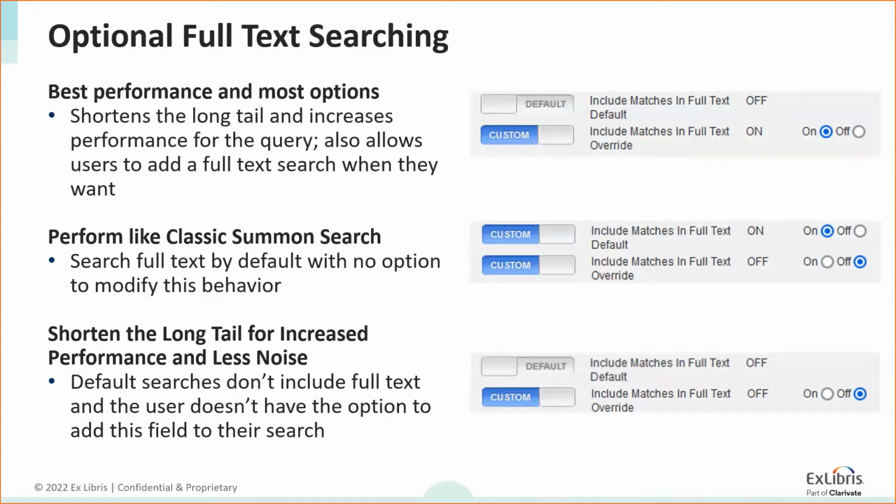If you want to make sure that the long tail is shortened, if you don't feel that the full text option is that useful for your end user or confusing, you can set that up as well. And that's the third option I have there, which is to turn off the matches in full text by default and to turn off the ability to add that as a facet. Now, those are just a few of the configurations that you might do using this new bit of functionality.